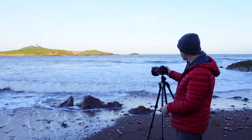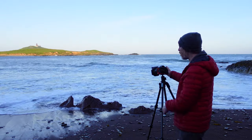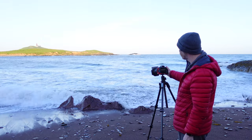So I'll wait for a couple more waves here, and I'll maybe give you a look at the images that are there. And we're going to move along towards some rocks here as well and try to capture more movement in the water as it breaks when the tide is coming in closer.